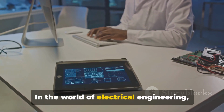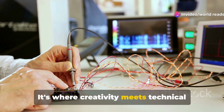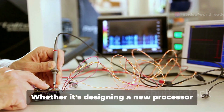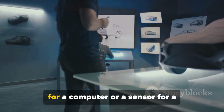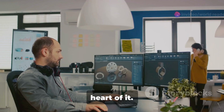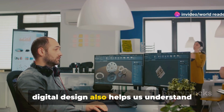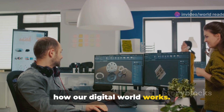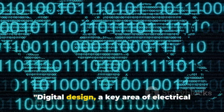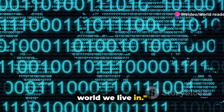In the world of electrical engineering, digital design is a critical skill. It's where creativity meets technical knowledge, as engineers design circuits to perform specific functions. Whether it's designing a new processor for a computer or a sensor for a self-driving car, digital design is at the heart of it. But beyond its practical applications, digital design also helps us understand how our digital world works. It's the language of our modern digital age. Digital design, a key area of electrical engineering, is fundamental to the digital world we live in.